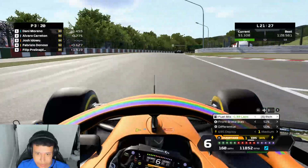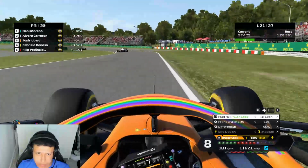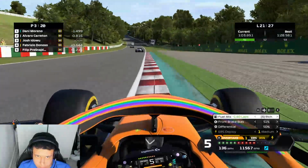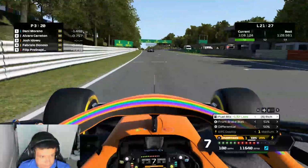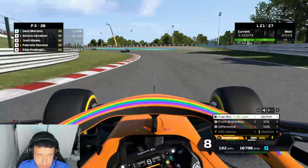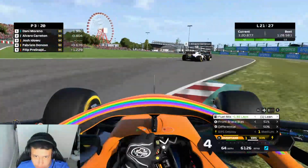But, yeah, I believe at this point, Fabrizio Donoso was close to a penalty. We were as well, but, yeah, people in my chat were saying Fabrizio is more prone to getting penalties. So, yeah, if he gets a penalty, then it relieves a bit of stress off our shoulders. But, yeah, it's unlikely that we're going to be moving forward or backwards in this race, unless we get a penalty. But, yeah, unfortunately we didn't have the pace.